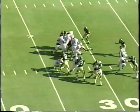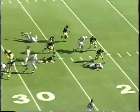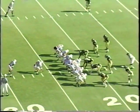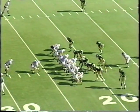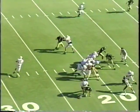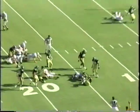He gives to his tailback, around inside the 30, 25, and falls forward to the 21-yard line. Good play right here for Nebraska. 1st and 10 at the 21-yard line. I set, flanker left side. Lewis and Brown in the backfield. They keep it on the ground. Brown off tackle, inside the 20 to the 15-yard line.